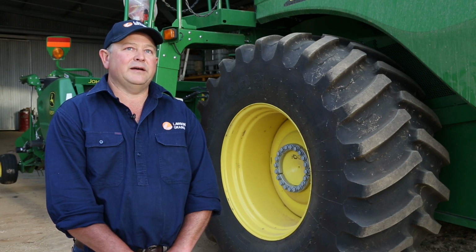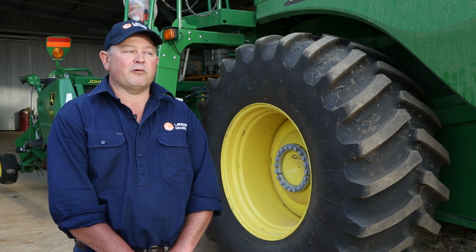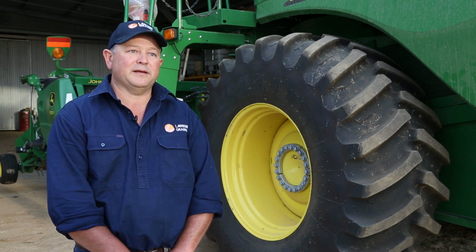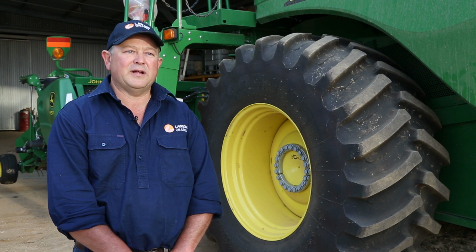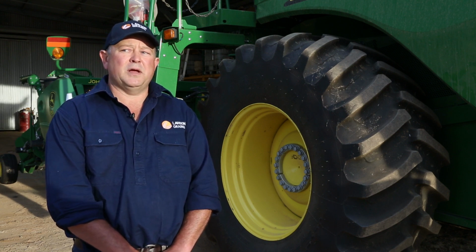We started a venture of building bunkers to store grain, and since then we've grown our grain storage complex to have a capacity of about 35,500 tonne. We're sort of looking at potentially saving about $10 to $12 a tonne by just holding the grain ourselves. The storage here at UR has also allowed us to control our harvest a lot more.